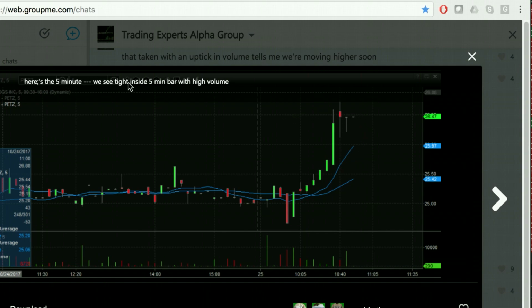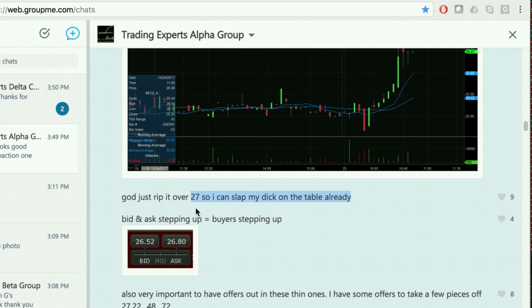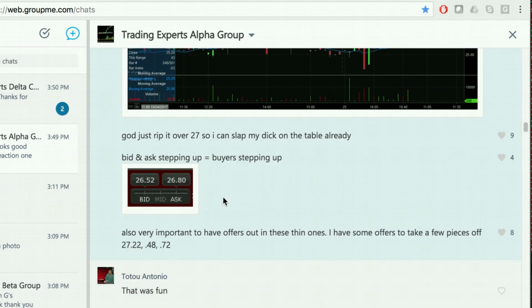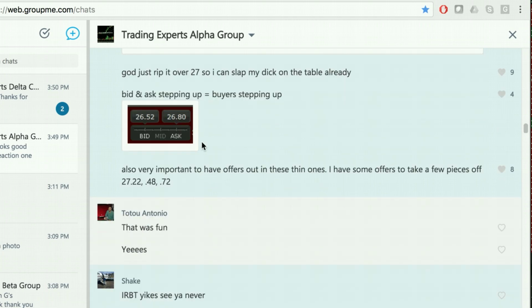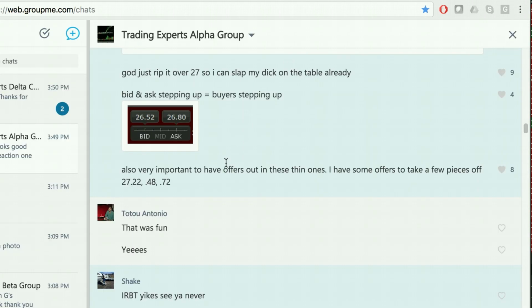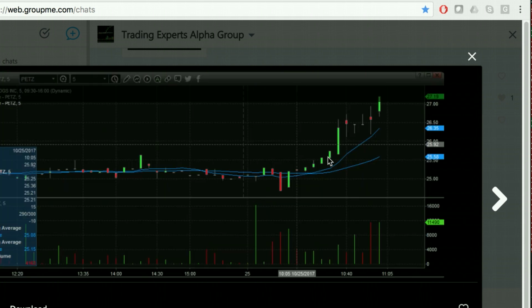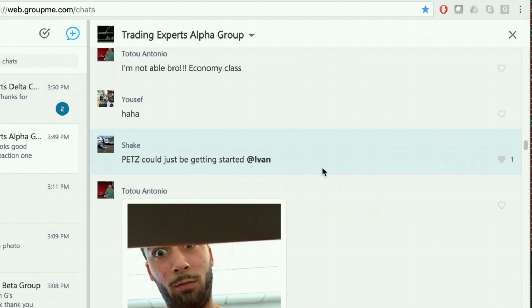Here's the 5-minute. We see a tight inside 5-minute bar with high volume. Boom. God, just rip it over 27 so I can celebrate. All right, a little too much. But we see here, look, we see the bid stepping up some more. 26.52 by 26.80. And here was the candle that I pointed out, and then here it's ripping over 27. And I mean, 27 was it just getting started?